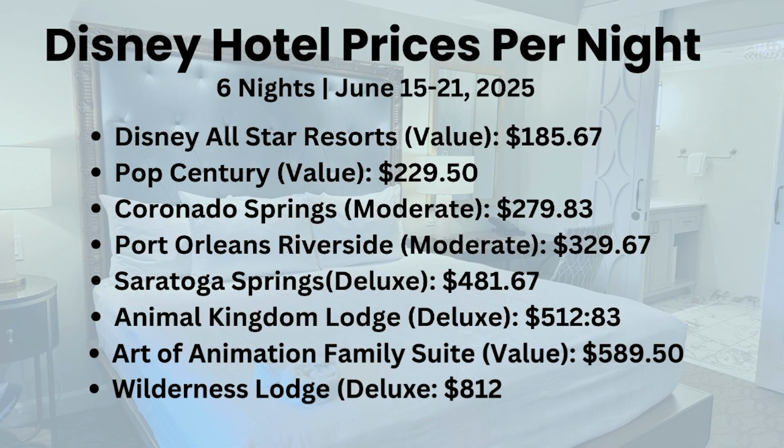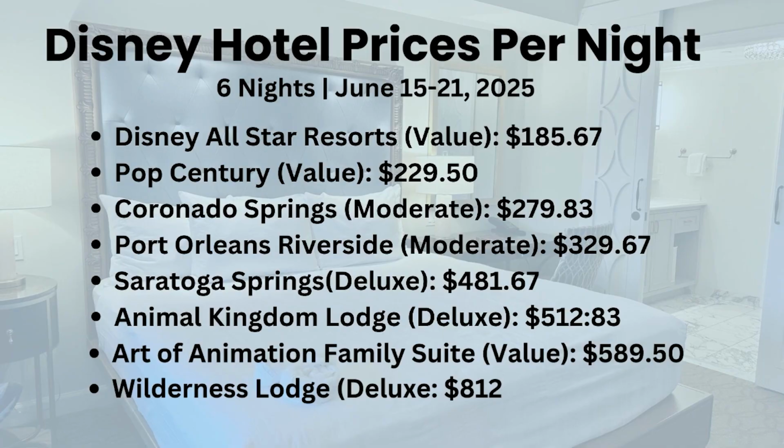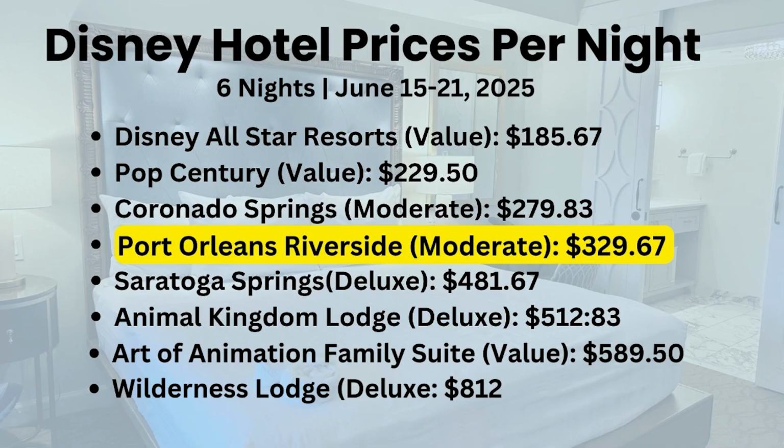And then we look at the most expensive option at the time I'm researching. That's at Wilderness Lodge, and that's $812 a night. Pricey, right? And that's just the hotel. So for this vacation, we are going to select Port Orleans Riverside because I've stayed there. Really, that's the only reason I'm picking it.